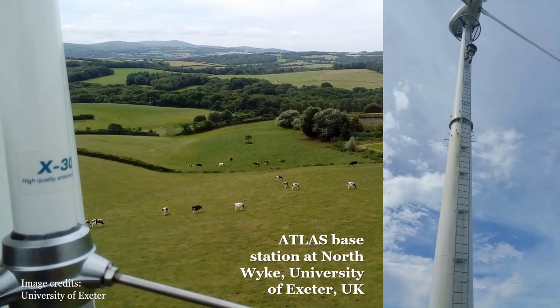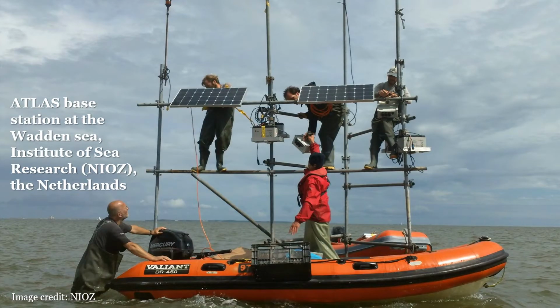Base station antennas that are high up improve the range of Atlas base stations and also the accuracy of localizations. This is an Atlas base station in England on top of a wind turbine. Atlas base stations in the shallow Wadden Sea in the Netherlands are placed on scaffolding stuck into the muddy bottom. They are powered by solar panels and small wind turbines.